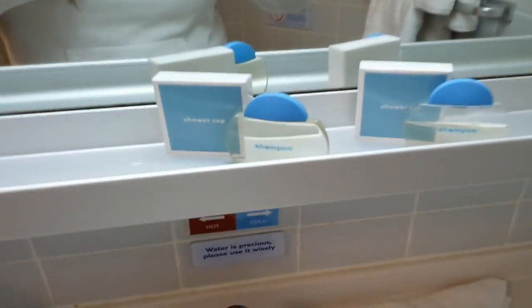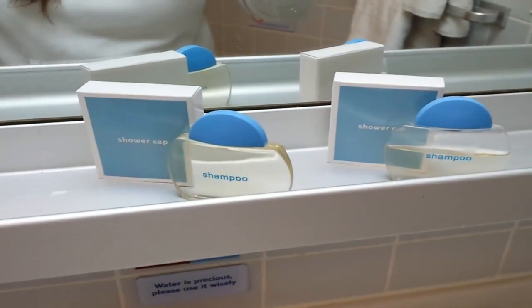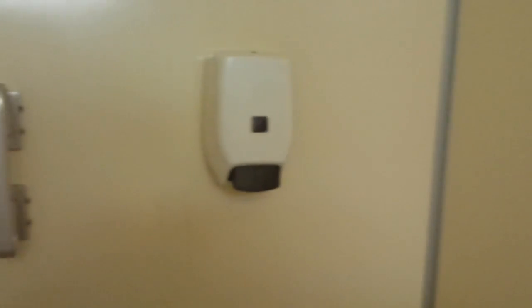You do get provided a couple of shampoos, as you can see there, and a shower cap. And I think there is a little dispenser, if I remember rightly, in the shower which has soap in it. Or I suppose you could use that for shampoo if you wanted. Okay, let's go back out and have a look at the paperwork.